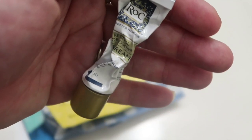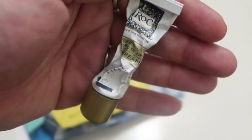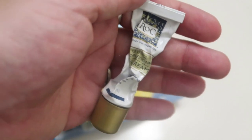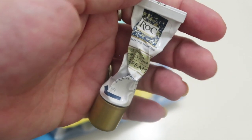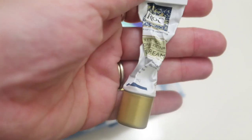This, believe it or not, was a sample that I got inside of a Walmart beauty box, and Maya started squeezing this quite some time ago. Like, she made a good dent in it. That's why the container looks like this.